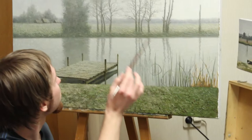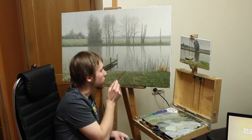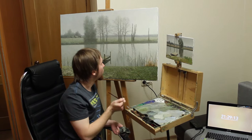Today I want to show you how I paint and why my paintings take so much time and energy. I started painting this piece more than half a year ago. In general, there is not much for me to finish here. I mainly need to work a bit on this grass. This is the second day I have been working on this part.